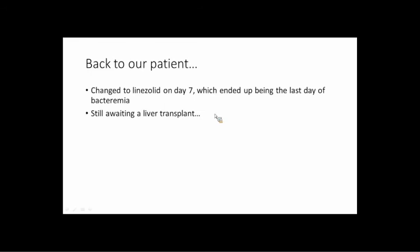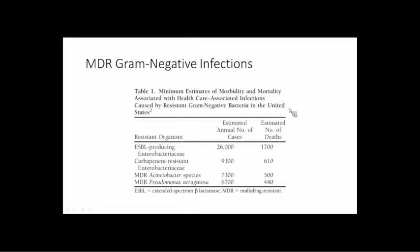So I'm going to switch gears and talk about MDR gram-negative infections. MDR gram-negative infections account for a large portion of morbidity and mortality in the U.S. You are all familiar with ESBLs. I'm not going to talk about ESBLs today. I'm going to focus on CRE and Pseudomonas.